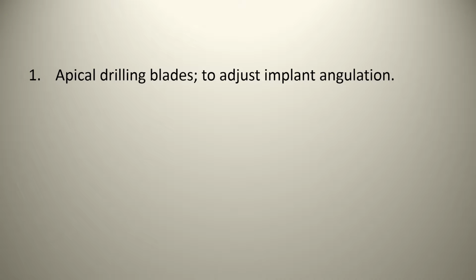So going through some of these features specifically, number 1, they have apical drilling blades to allow adjustment of implant angulation. So many times in cases where you're drilling into very dense palatal bone in the maxilla, you're able to come from a very buccal position and almost manually place the implant inside the bone and take it towards a more lingual or screw retained position.